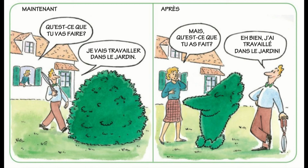Okay. So, voilà une petite bande dessinée pour représenter la différence entre le présent, maintenant, now, et le passé, après, okay, after. Alors, la femme dit à son mari, qu'est-ce que tu vas faire? Ça, c'est la construction qu'on a apprise, qu'on a discutée dans la leçon 14, le futur proche. Qu'est-ce que tu vas faire? What are you going to do?